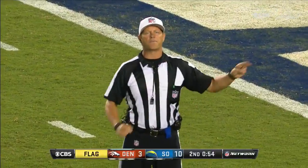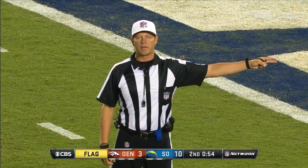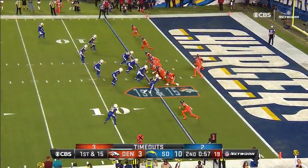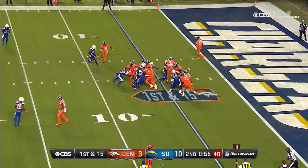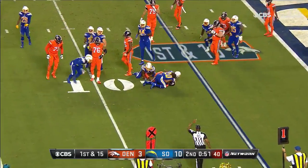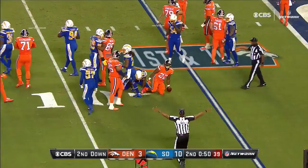Holding. Offense, number 76. That penalty is half the distance to the goal. Replay. First down. Just a 15 from the 5. There's another draw play, somehow coming out of that jam. Call your timeout. Yes, they do.